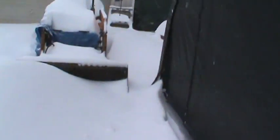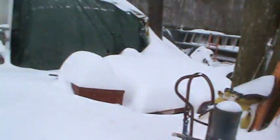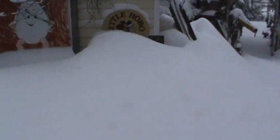We're getting deeper. I gotta go to the shallow part. It's going up my pant legs. Woohoo! All right. Let's see what this side looks like. Oh, we're good. But getting to the garage might be a different story. I got about 3.5 feet of snow in front of me.